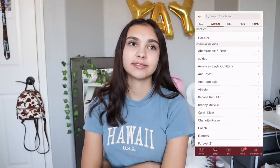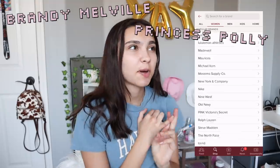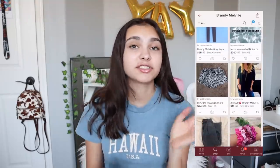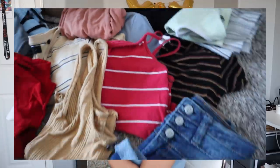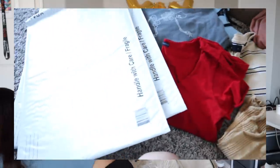They have a ton of different brands. Some of my favorites are Brandy Melville, Princess Polly, Garage, American Eagle. They have so many brands. It's super easy to list clothes on there. You just take a picture and then enter in all the information about the item. I have this pile of clothes and then another one next to it that I'm gonna be listing.